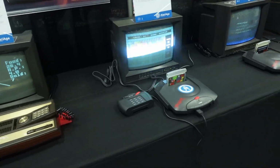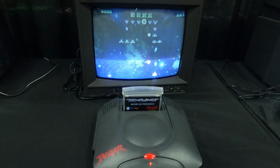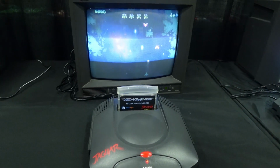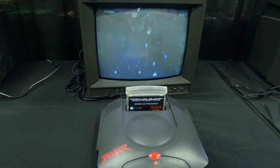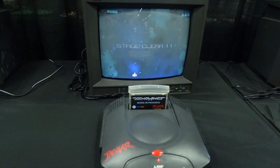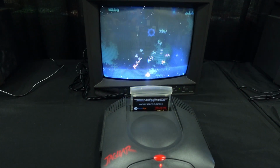I believe that one's actually programmed by NanoChess. This was a Jaguar work-in-progress game, and I filmed this, and you can't really see it great on the television here, but it was bright and colorful, and I loved the parallax scrolling background in this kind of Galaxian port or Galaxian style game. I really enjoyed it. It was a little difficult to play while holding my camera, but it looked really good.